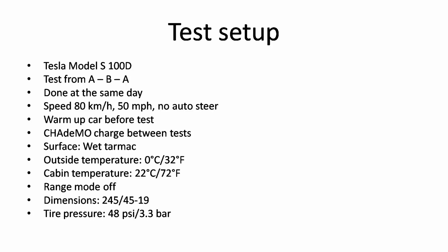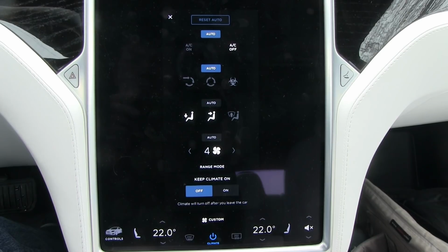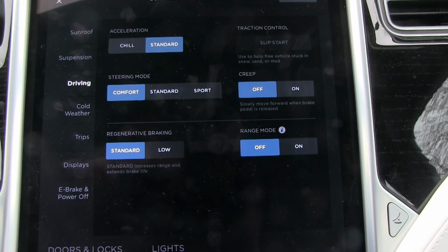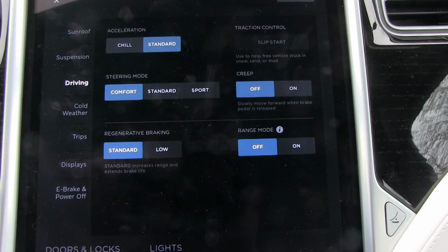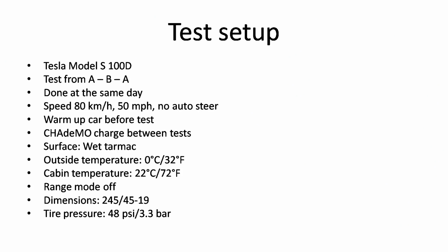And cabin temperature was set to 22 degrees Celsius, which is also very nice and comfy. And I had range mode off because I expect most people to have it off. We're not going to do any crazy eco run here, except for the speed, but I already explained that. And the tire pressure was set to 48 psi or 3.3 bar, which is about 10% higher than recommended, because the tire manufacturers recommend over-inflating about 10% for the winter tires. Yeah, so we do as they recommend.